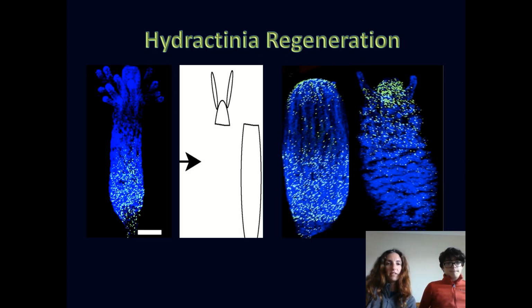So I've taken that video and we've had some snapshots here so you can see. In the first picture over on the left, that's the Hydractinia, and the stem cells are in green before the head gets chopped off. And then if you move over one picture to picture number 2, the head gets chopped off. And then we move over to picture number 3, and you can see the green stem cells are kind of at the bottom of the Hydractinia. And then after more and more time goes on, in picture number 4, you can see those green stem cells have moved up to the top to help regenerate a new head.